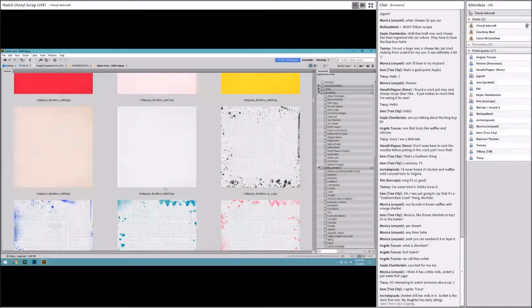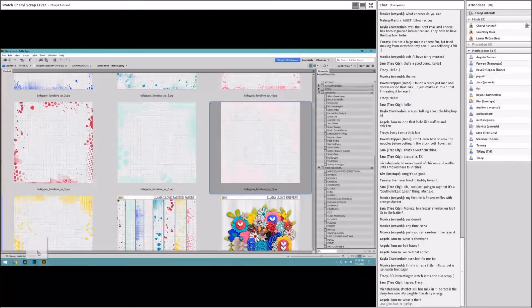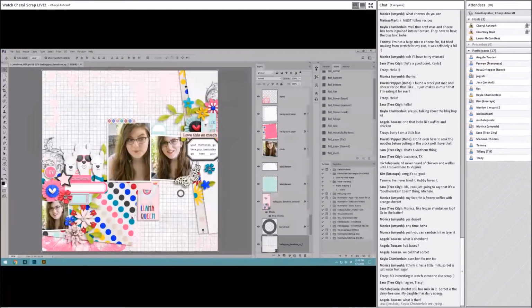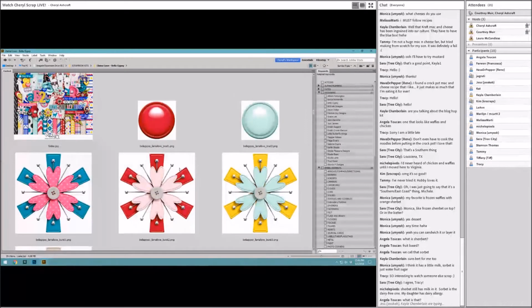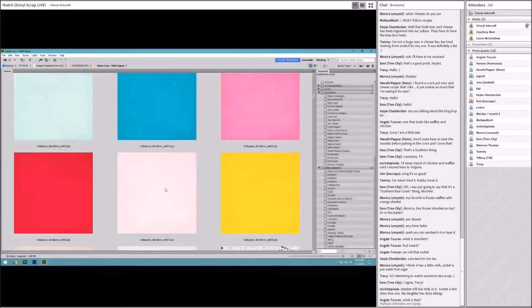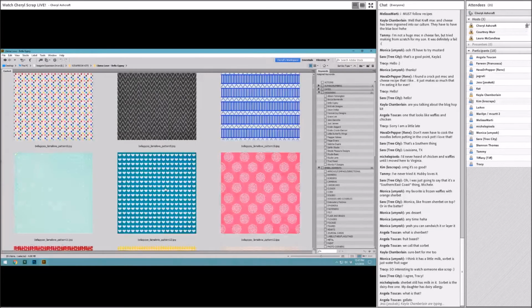And there's also gelato too. So. Oh man, it's time to eat. Sherbet still has milk in it. Sorbet is the dairy-free one. What is gelato or what is sorbet, Angela? Or is there another word we threw out there?